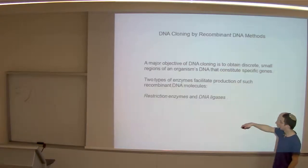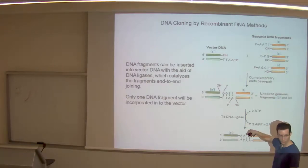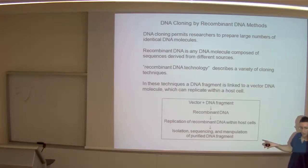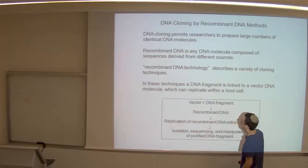So let's see some particulars. In a minute, you'll see maybe this diagram will answer. Let's go through a couple of slides, and if it still doesn't answer your questions, ask me again. Okay, so a vector can be many different molecules.